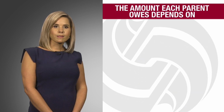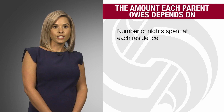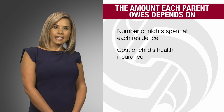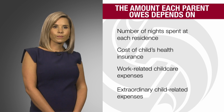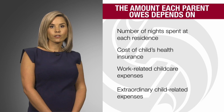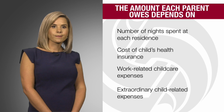The amount of child support each parent owes depends upon several factors, including the number of nights the child spends at each parent's residence, the cost of the child's health insurance, any work-related child care expenses, and any extraordinary child-related expenses. Extraordinary expenses include such things as special or private education to meet a child's particular educational needs, as well as expenses incurred for transporting the child between the parents' houses.